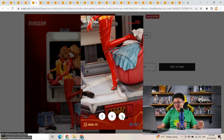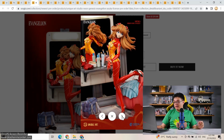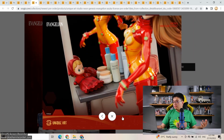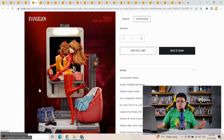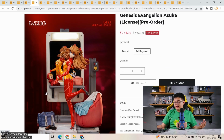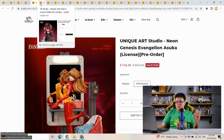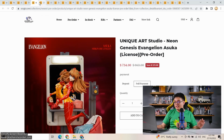This is a really good buy if you can afford one. Moreover, this bathroom setting or changing room setting of some kind, they are going with this science fiction setting because this is Evangelion we are talking about. This is already one of the best 1:4 scale figures this week, I think. But there is more coming. We have Azur Lane stuff coming at 1:4 scale and it looks amazing as well.